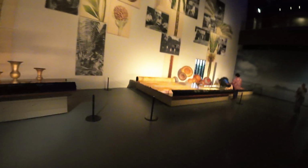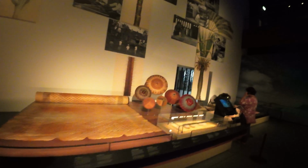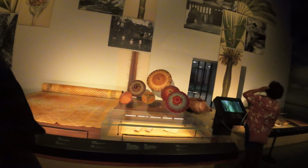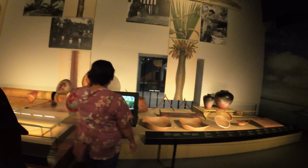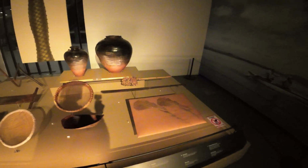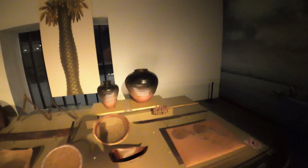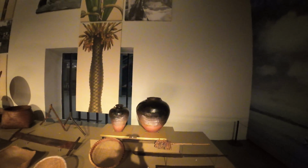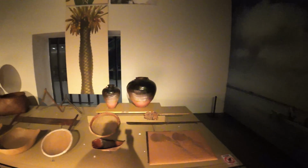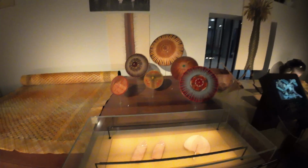So this museum hosts a lot of diverse artifacts which have been acquired from the remote villages in Borneo. This is very interesting. Different kinds of containers and devices used for gathering rice. You can see the pot there. It's generally used for storing food, grains perhaps. Traditional mats and very beautiful traditional hats.